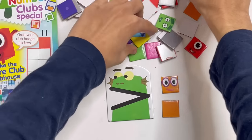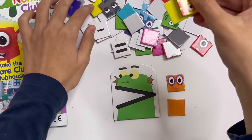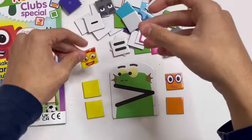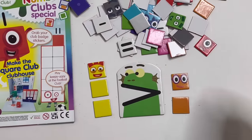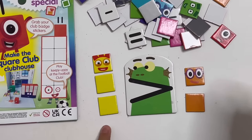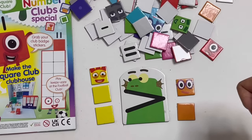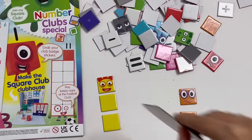Let's see if I can find number block three's blocks. So there's one, two, and three. And Blozilla will say, three is greater than two. She will have three. Let's do the other one.